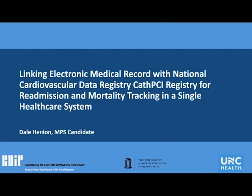So let me start by introducing our first speaker, Dale Henion. Dale works as a manager of cardiac and vascular ultrasound services at UNC Hospital. He will be talking about his work with the Cardiac Catheterization Lab to support research and quality improvement efforts. Dale, thank you so much for being here today. You now have the floor.